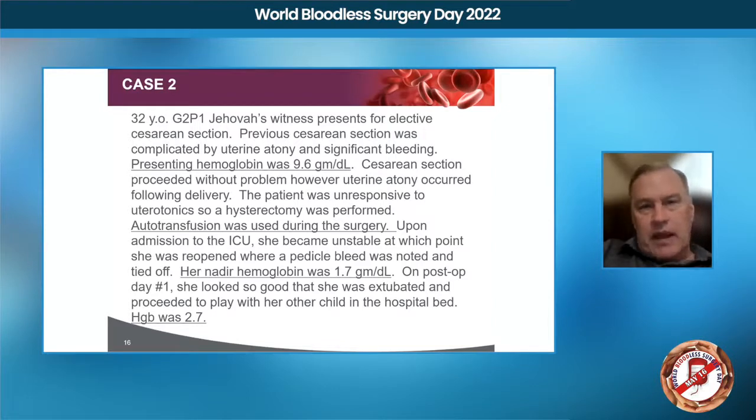She had autotransfusion or cell salvage implemented during the course of her surgery, but her uterus became atonic. She ended up with a hysterectomy and then was transported to the ICU where she became unstable, at which point we opened her at the ICU bedside where a pedicle bleed was noted and tied off. And her nadir hemoglobin was 1.7.